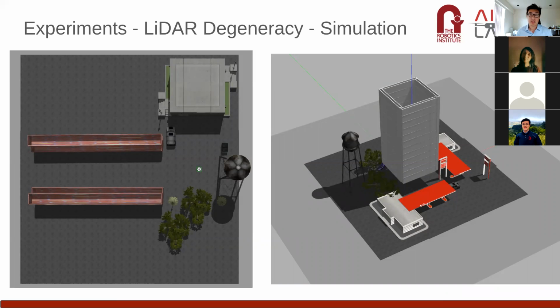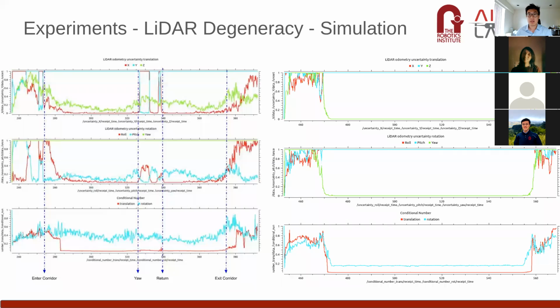We also did some simulation experiments. We set up a Gazebo world using a drone with a similar sensor setup. Here we tested the corridor and the shaft environments, and we do see similar responses as the real world data. On the left is the corridor dataset, and on the right is the plot of the shaft dataset.